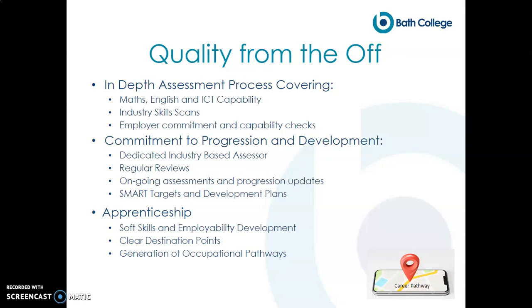The reason we do that is we want to ensure that you're going to be entering an apprenticeship that is the right level for you, but also of interest for you. We don't want to set anyone up on the wrong path or something that they may not be able to achieve.